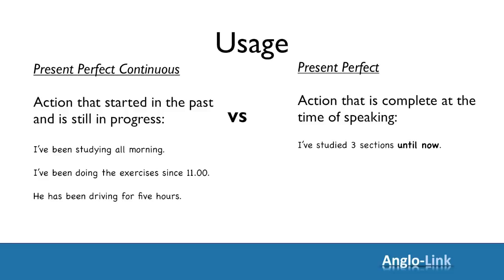Let's look at the two sentences together. So, I've been studying all morning. That means you started this morning and you're still studying. Within this time, you have finished 3 sections. Now, this is present perfect. I've studied 3 sections until now. Next example. I've already done half of the exercises.